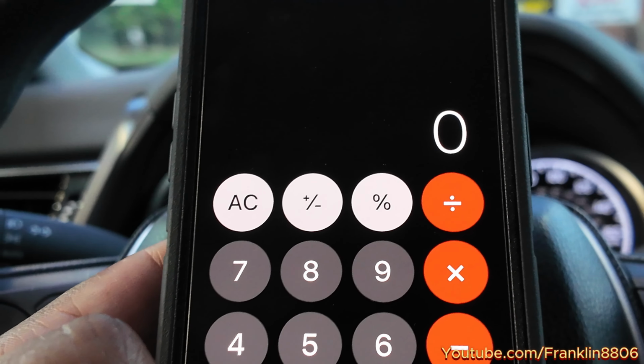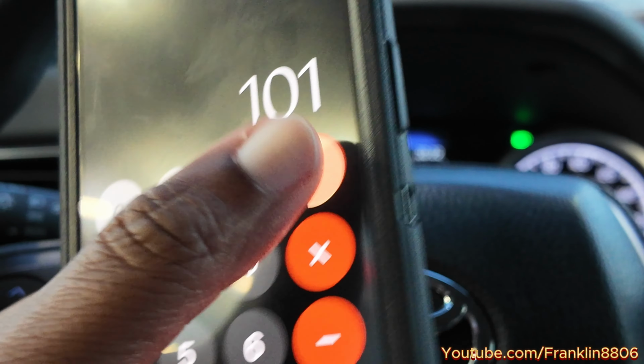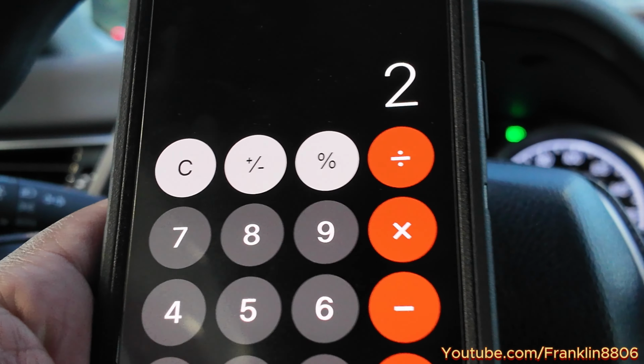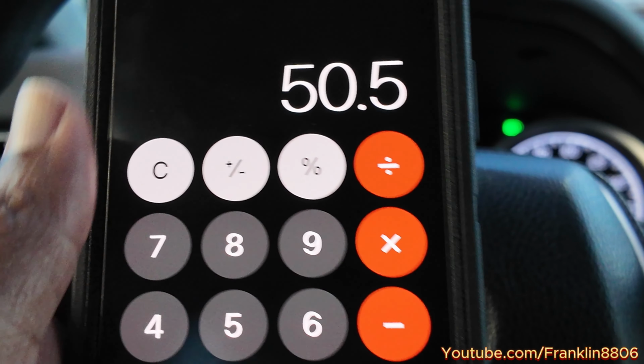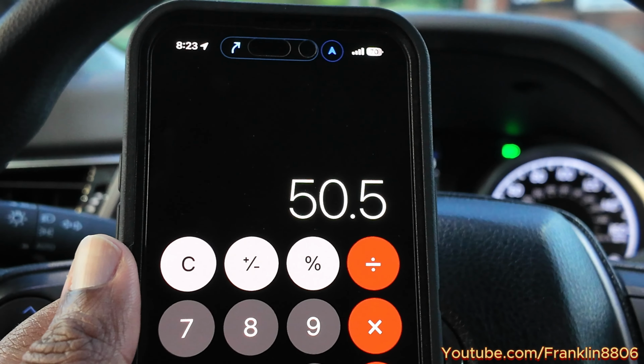Okay, as you saw, I put in 2 gallons, so 101 miles divided by 2 gallons is 50.5 miles to the gallon, which is way more than Toyota's claim of 39 miles to the gallon.